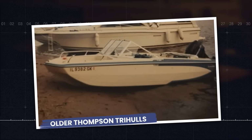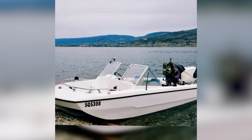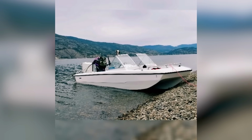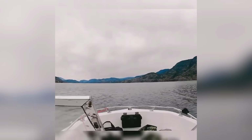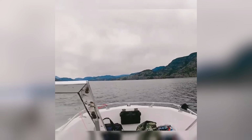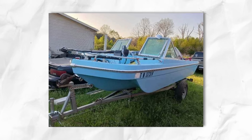The tri-hull design was supposed to provide stability and a smooth ride, but Thompson's execution of this concept in the 1970s created boats that were punishing to ride and dangerous to operate. The excessive pounding and nosediving in waves made these boats nearly uncontrollable in choppy conditions. The 1970s Thompson MFG tri-hulls were particularly unstable in choppy lakes, exactly the conditions where you'd expect a well-designed boat to excel. The poor handling characteristics led to capsizing incidents and passenger injuries that could have been avoided with better design.